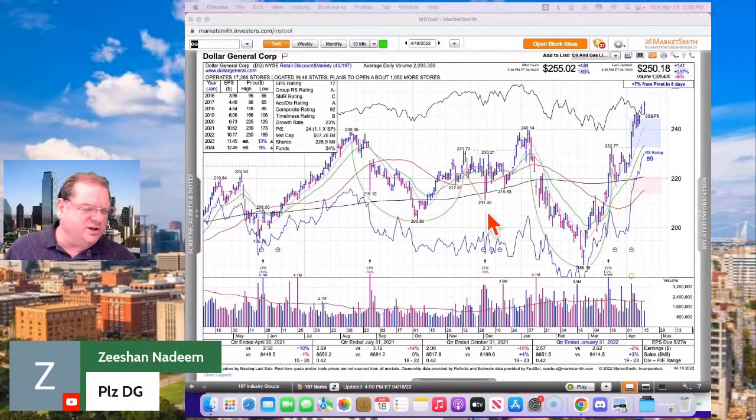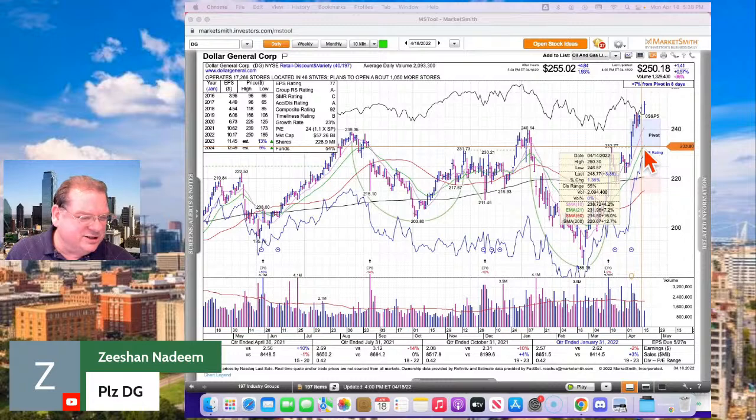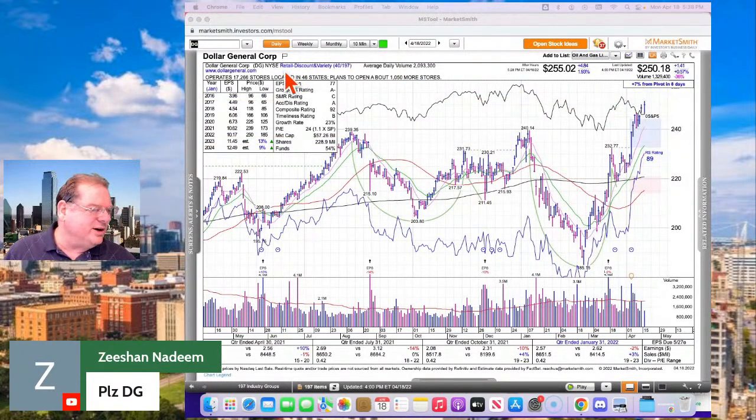Dollar General is very good as well. It's a little bit extended. It came up out of this base at 232, and then it moved up. Now this isn't quite as good an area, but it's still very good. The retail discounters are 40 out of 197. So that's still not a bad area to be in right now. And definitely, we have moved very nicely here. But here's the problem with this stock, the way I see it right now.